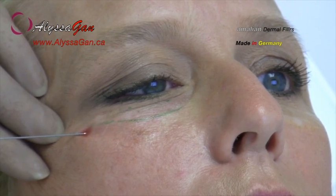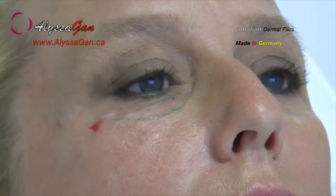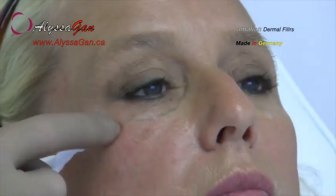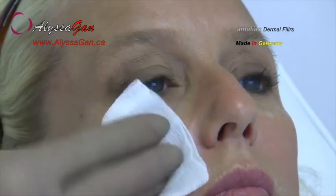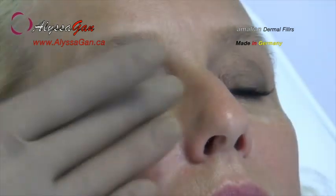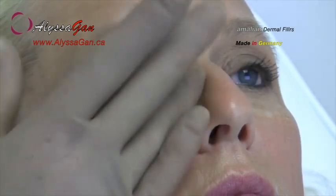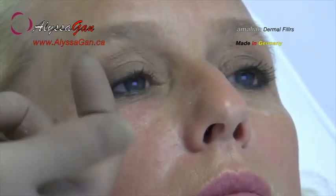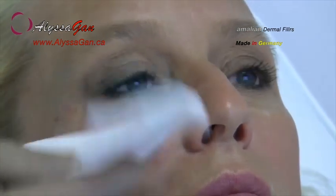The patient is a very good candidate for the subsequent lower eyelid blepharoplasty. As you can see, there is no bleeding except for very little hemorrhage at the injection hole for the treatment. Again, serum is applied to hydrate the skin. Finally, the treatment area is cooled with cool packs for about 10 minutes.